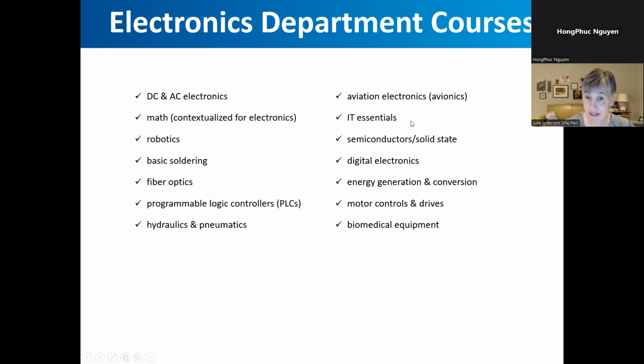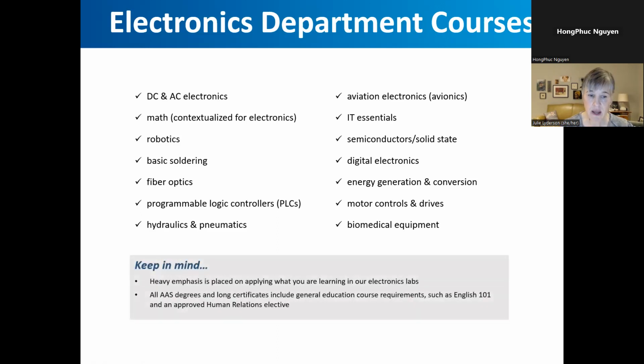Some core IT essentials focus on hardware and networking, some semiconductors, solid-state electronics, digital electronics, energy generation and conversion, learning about precise motor drives and controls, biomedical equipment. There's another one that's more specific to a certain industry. And to keep in mind here, heavy emphasis is on applying what you're learning. So you might have a class where you have lecture for an hour and 20 minutes, take a short break, and then the next hour and 50 minutes you're actually working in the lab. That's pretty typical for a class that would meet twice a week.